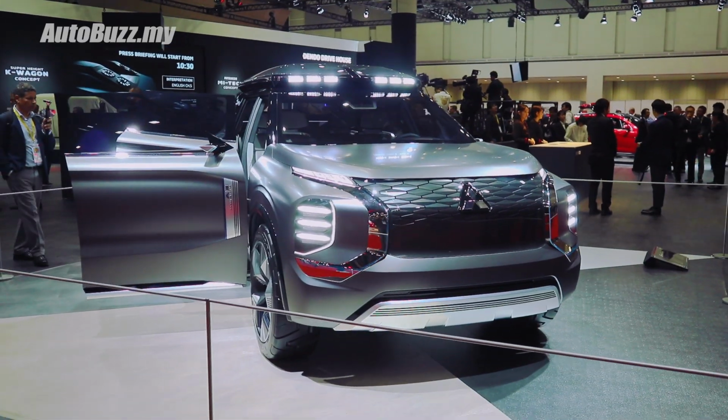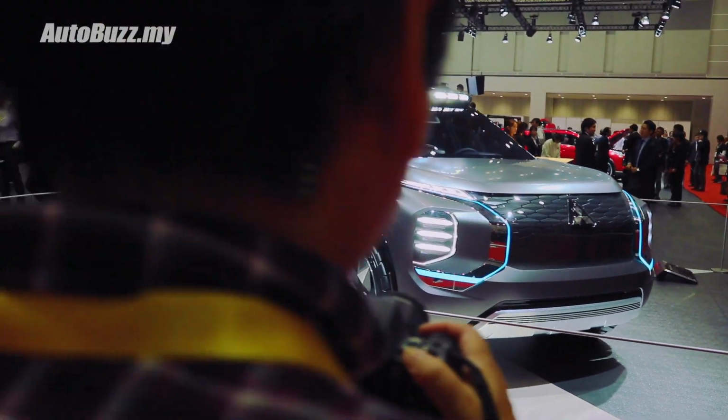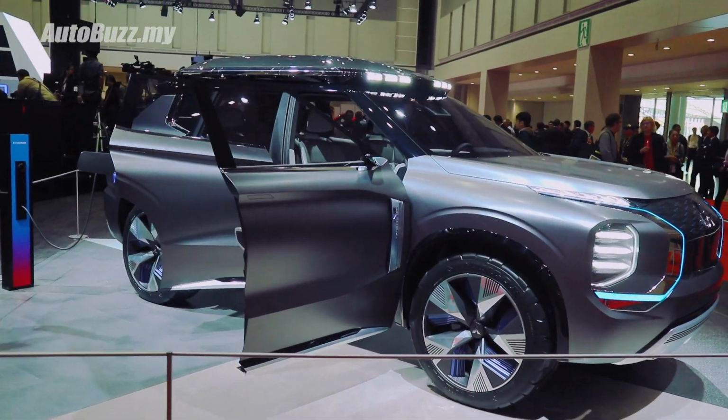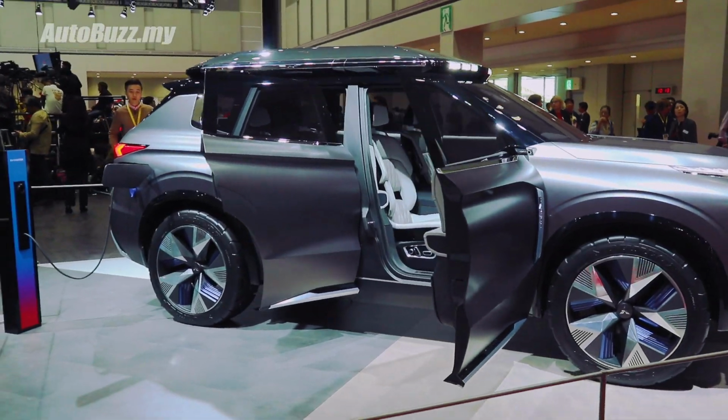Goodness. Oof, look at you. For the apocalypse of the future. If this is what the future of 4x4 is like, sign me up.